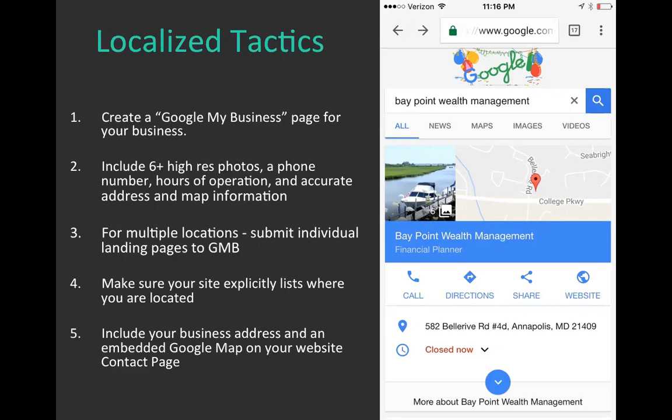So you create the page, and you want to make sure you have at least 6 high resolution photos, your hours of operation, and accurate address and map information. Make sure that your address is listed exactly in Google Business as it is on your website. So if you spell out suite, S-U-I-T-E, on your website, it should be spelled out in your Google My Business listing. If you do STE period in one, you should do it in the other, because when they're not exact, Google can't match them as easily and your rankings will suffer. So make sure you pay attention to that too.